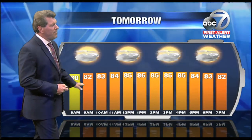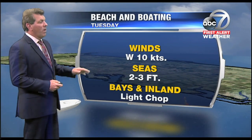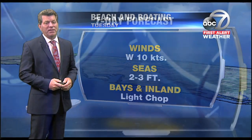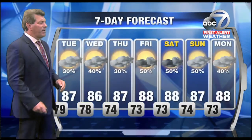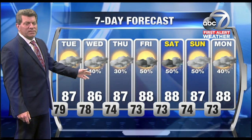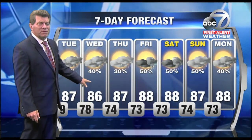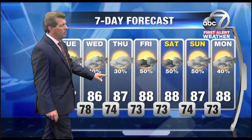We'll start off pretty warm, and we'll warm up to close to average, right around 86 degrees. West winds for boaters tomorrow, not bad out there. A light chop on the bays and inland waters. 7-day forecast: slight chance for showers on Tuesday afternoon, that'll be well east of the interstate, pushing toward the Atlantic, and then a 40% chance for a few morning showers near the coast. And then again, a 30% chance on Thursday.